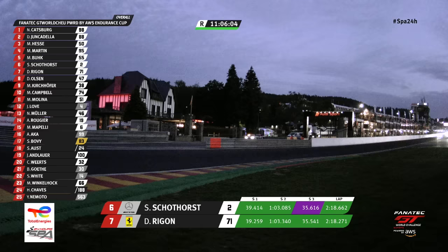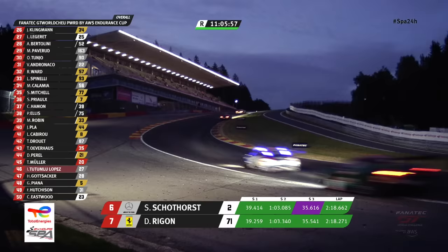Purple sector three for Steijn Schothorst. That is a big lap. Is that genuine? A 35.6 sector. Well, he's working well under pressure.